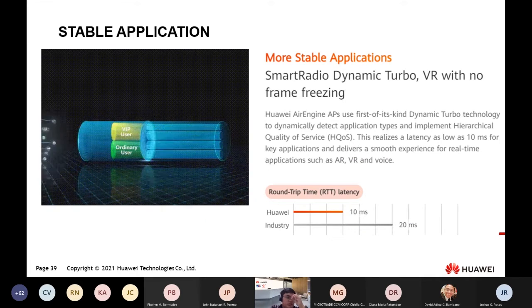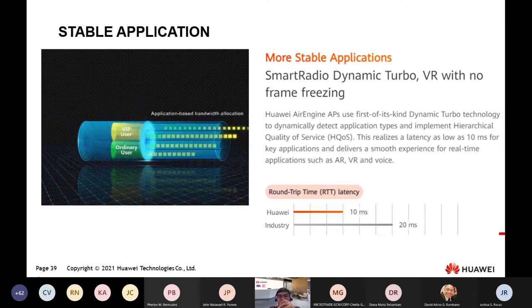For more stable applications, Smart Radio Dynamic Turbo VR has no frame freezing. For round trip time or RTT latency, Huawei is only 10 milliseconds, while the industry is 20 milliseconds.